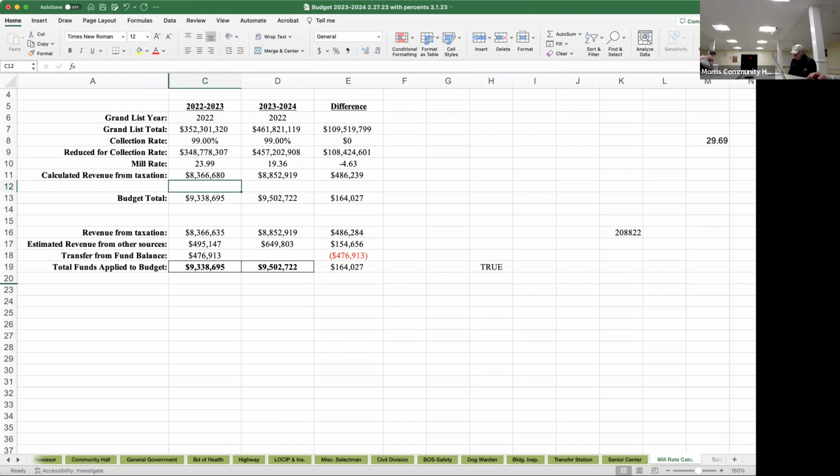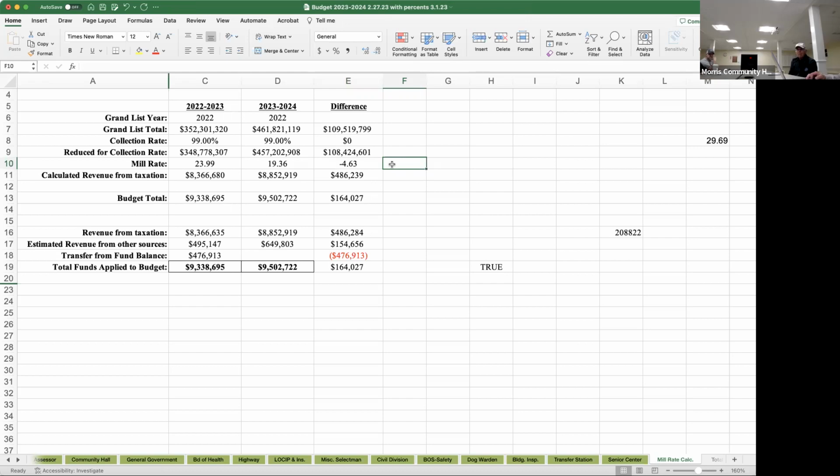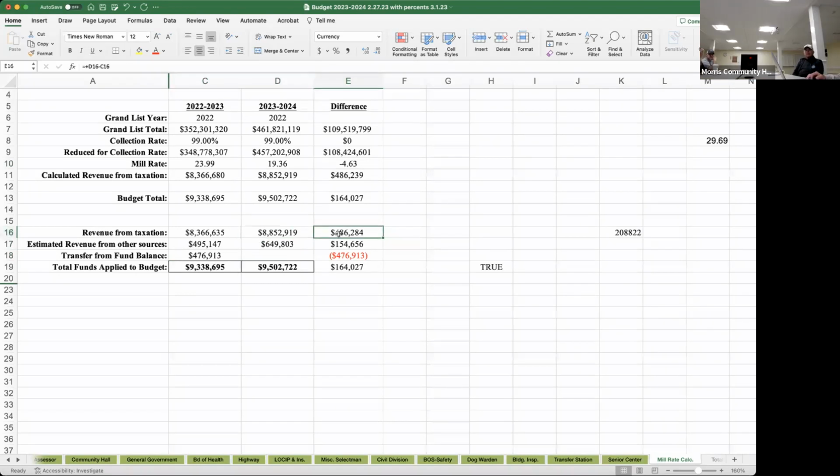Have you done the math to know what the flat tax mill rate calculation would be? Because 4.63 looks like a reduction, but it's not, based on how you calculate it. Flat tax rate would be, you need to take out 486,284. If you look at column E, line 16, what the taxpayers paid last year was 366,635. If you go up two more, go up and over to the left one. Yeah, so that's the money.